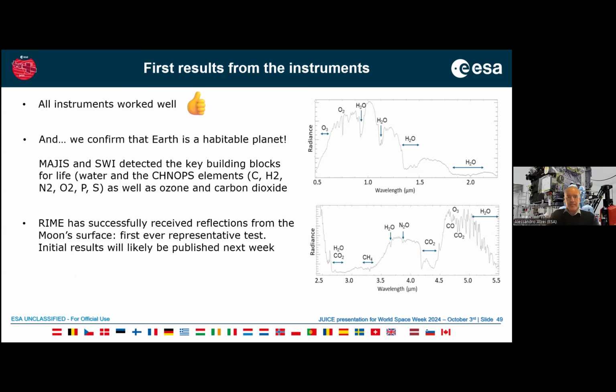And also RIME has successfully received reflections from the moon's surface. It was the first ever representative test, because on Earth, you cannot test a 9 megahertz signal because you cannot really find an environment where you can do this without having a lot of reflections from the walls. So it's always a bit of a gamble if everything will work. And we are now getting the first results, and it looks like the instrument is working properly, but it still will take some time to really sift through all the data.